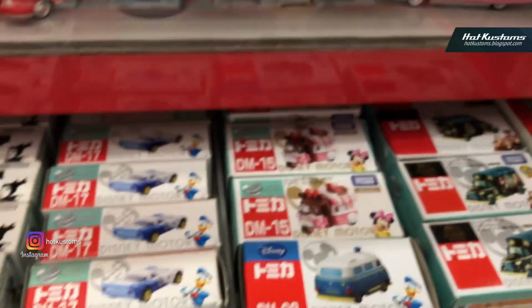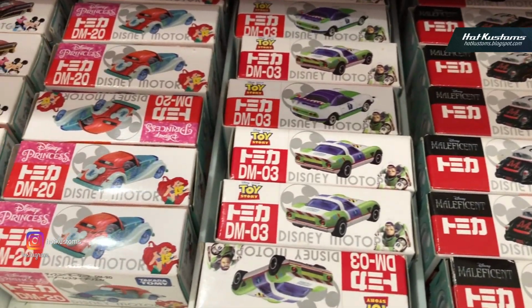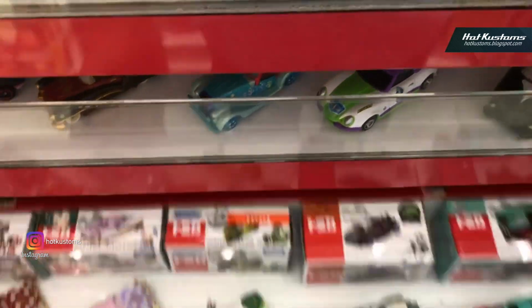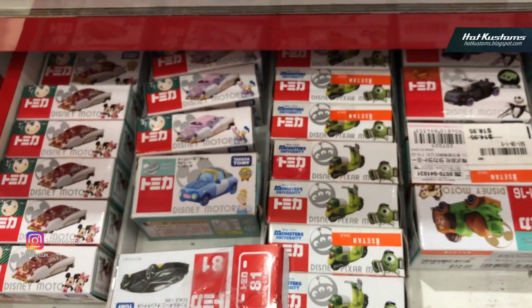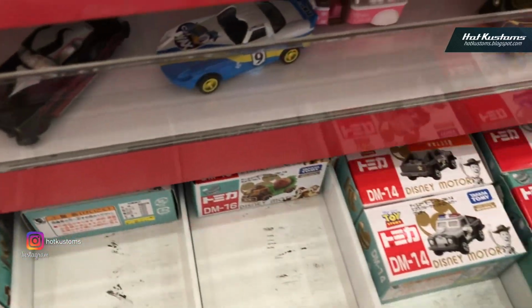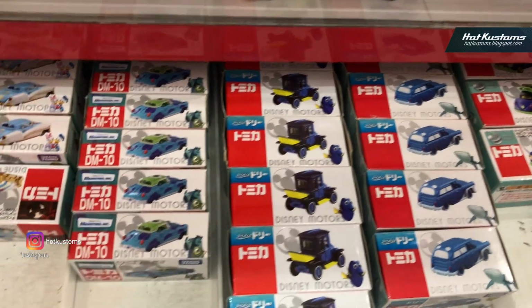And right now we have more Disney cars. You can see these are all fantasy models, the Mickey Mouse car. Of course, the collector would like to collect, you can look at the 81. It's still open and stolen by a kid, maybe, the box. These are actually the international assortment Disney. The more premium one will actually be at Disneyland in Tokyo.